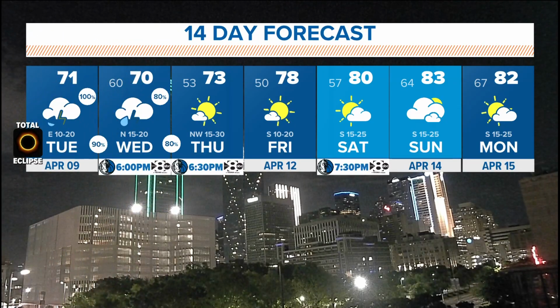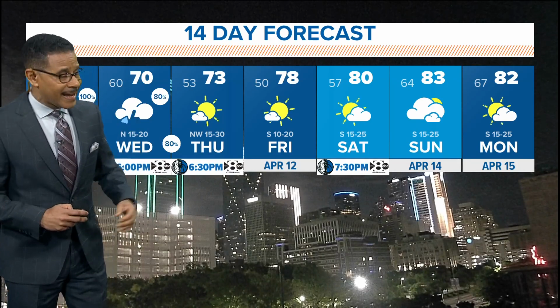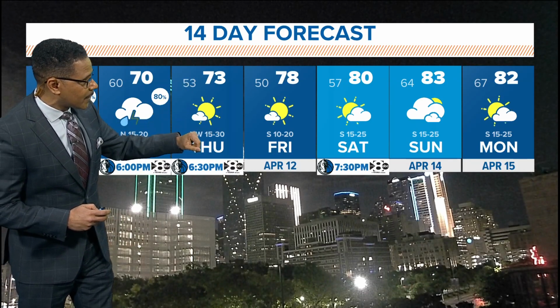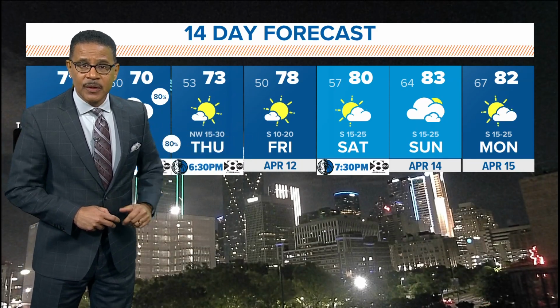So here's that 14-day forecast for you. We are looking at temperatures that will stay in the lower 70s for today, and then we start to warm back up as we head toward the weekend. Sunshine does return, though, as we get into Thursday, and we'll have highs getting into the weekend, getting back into the lower 80s.